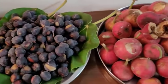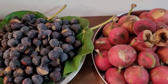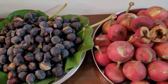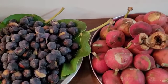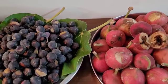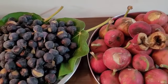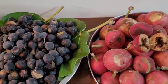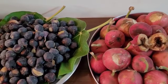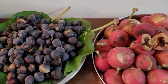It has been found in many research experiments that the seeds collected after they were excreted by the birds, especially the hornbills, showed better germination. But whereas the seeds directly collected from the figs show poor germination. So it means in nature there is a kind of chemical requirement which takes place inside the intestine of these birds, and so the fig fruits get dispersed.